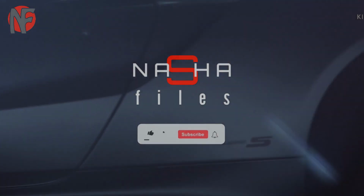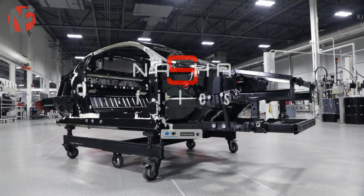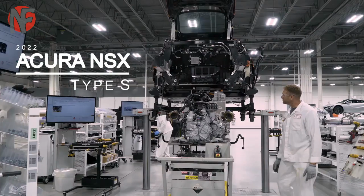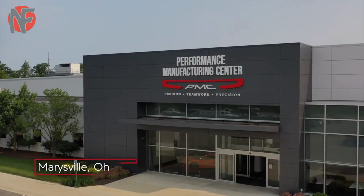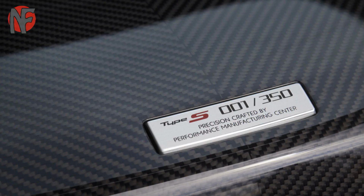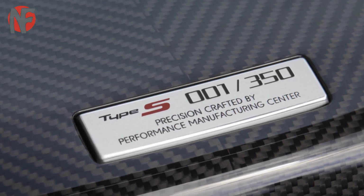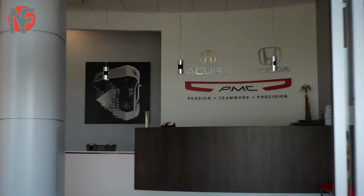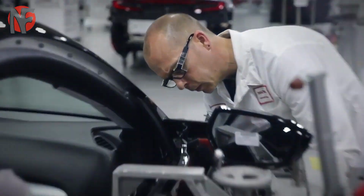In celebration of the final year of second-generation NSX production, every 2022 Acura NSX produced at the Performance Manufacturing Center in Marysville, Ohio, will be a Type S model. Just 350 of the limited-run supercar will be built for global distribution, with 300 units destined for U.S. customers, marking the first time an NSX Type S has been sold outside of Japan.